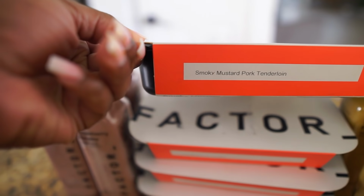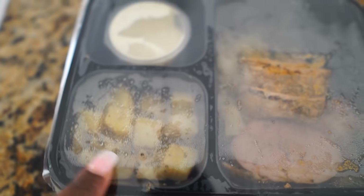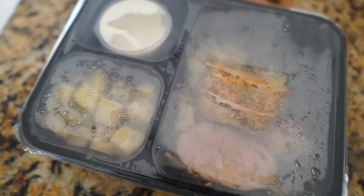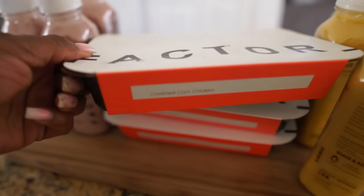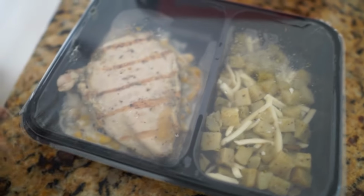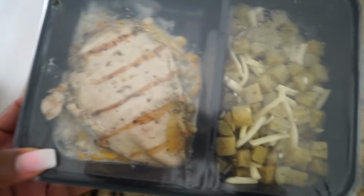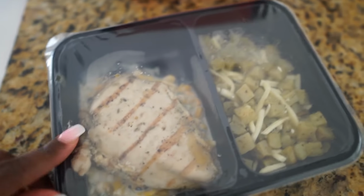The next one I got is this smoky mustard pork tenderloin. Let's go ahead and see what it's looking like. So yes, you guys, we got our mustard pork over here. We have some potatoes, and yes, it's looking bomb. The next meal is creamed corn chicken. Oh my gosh, that sounds so good. Oh my goodness, this looks like it is going to be so delicious. It's grilled chicken with cream corn underneath it, and then this is some white cheddar potatoes. Oh my gosh, cannot wait to taste this one.